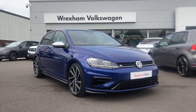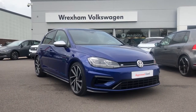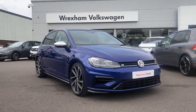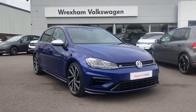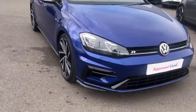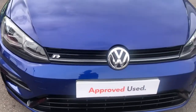My name is Shannon and today I'll be giving you a tour around this Volkswagen approved used Golf R just landed in stock. This powerful car is a 2-litre TSI 4-motion drive with a whopping 300 PS, finished in the Lapiz Blue metallic paint, and it does also come with your 2-year Volkswagen warranty. If you'd like to find out more information about this Golf, then please give us a call on 01978 340 600.